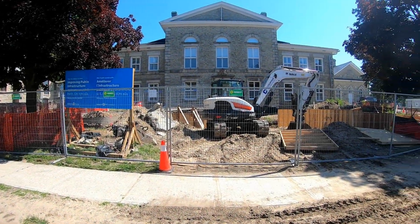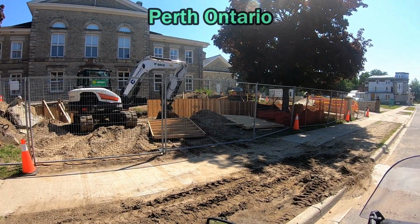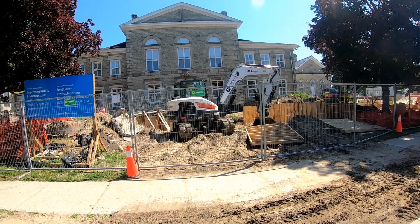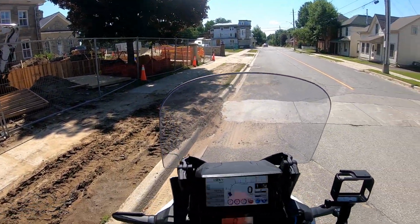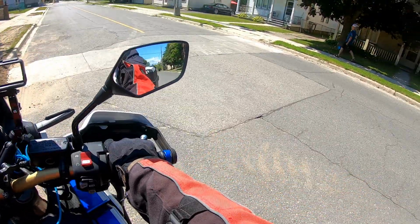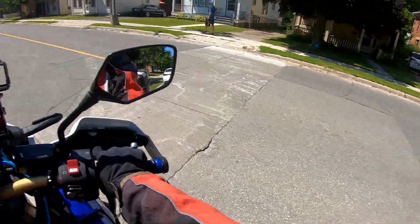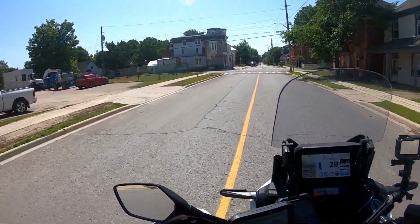I just stopped to see this old building as I was coming through Perth. 1872. It was the county registry office, but I thought it looked like an old jail. And I'll go up and turn left again and just show you what I mean. It's a pretty old historical building, but it looks like they're fixing it up, which is nice. They even got a sign up that says "Your tax dollars at work."